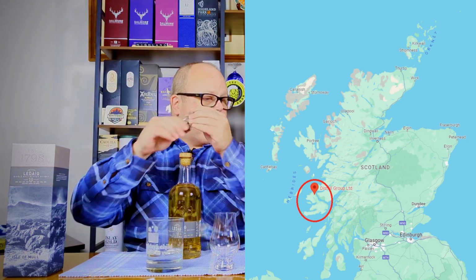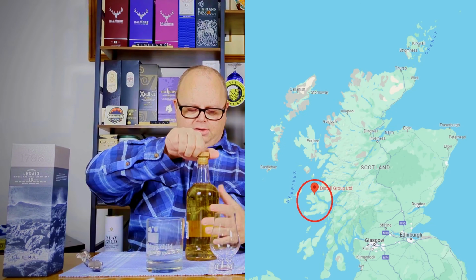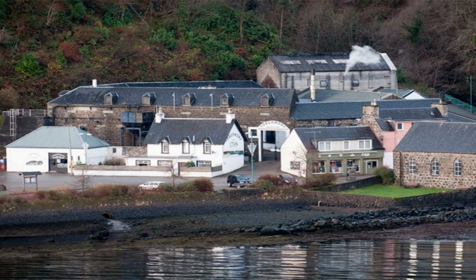Now this I find interesting. Tobermory makes an unpeated Scotch, and this is the red-headed stepchild, Ledaig. Same distillery, but they decided to call their peated Scotch Ledaig. So go figure. If you're looking for this online or for their distillery, look up Tobermory, not Ledaig.